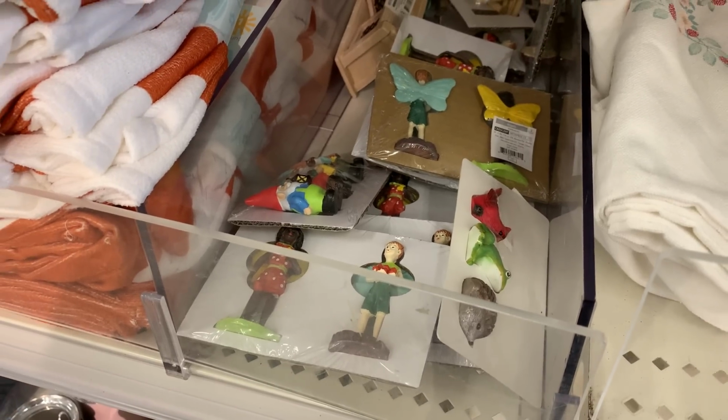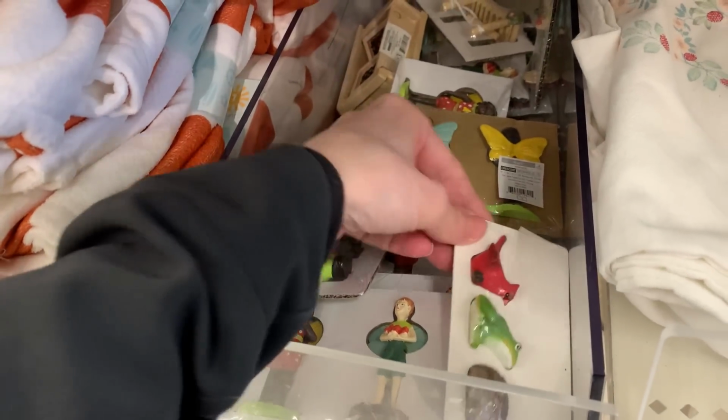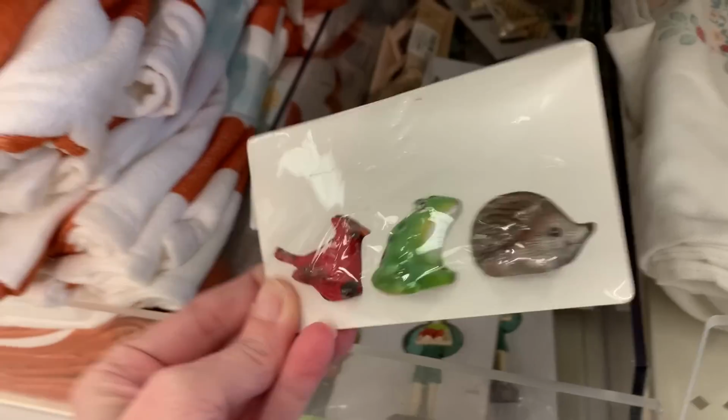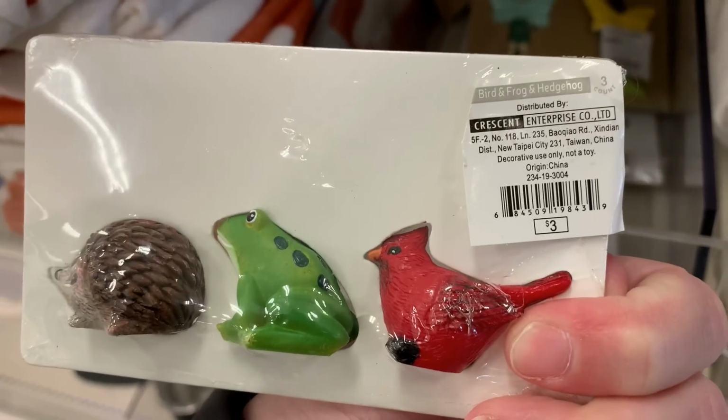Last few fairy garden items they have here are little figures. Again, these are made of resin, and the sets have either 2 or 3 figures each. First set here is kind of cute. It's got 3 little animals in it. There's a cardinal, a little frog, and a hedgehog.